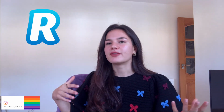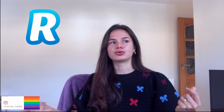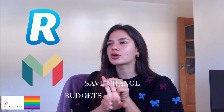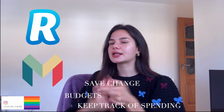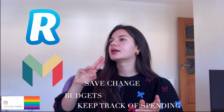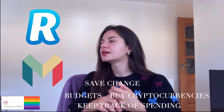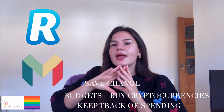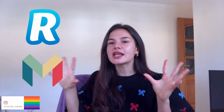Honestly, I got it last year, sort of the start of last year, maybe even sooner, I don't remember. I got Revolut, which is very similar to Monzo, I believe it's called. But they're sort of the smart bank apps where you can just do budgets, where you can save your change. You can literally look at every single thing you spent money on. You can buy currencies, you can buy Bitcoin, you can trade, you can do everything. And best of all, you can send money to people.